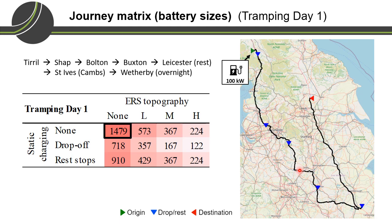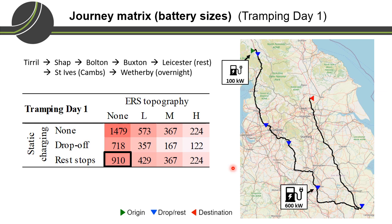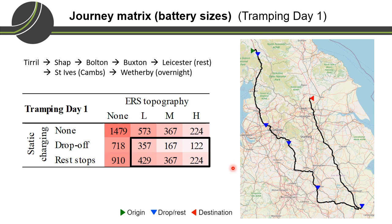If we then look at the static charging scenarios, we have, for the drop-off charging case, 4 drop-off stops where the vehicle charges for 20 minutes at each one, and we have the rest stop charging scenario where there's only 1 rest stop in this case, and we can see still quite a large reduction in battery size. Of course, we then have all combinations of ERS and static charging, which we also assessed, and you can see the results there, but there's no need to go into that in more detail.